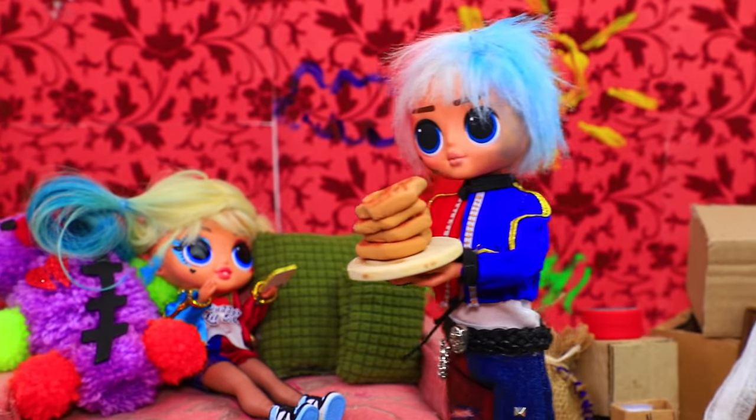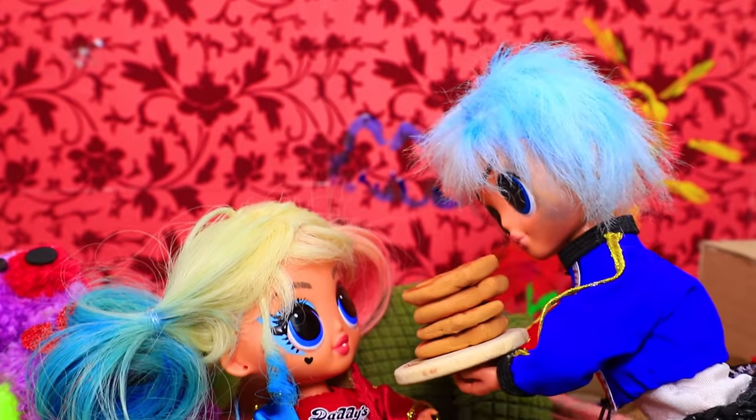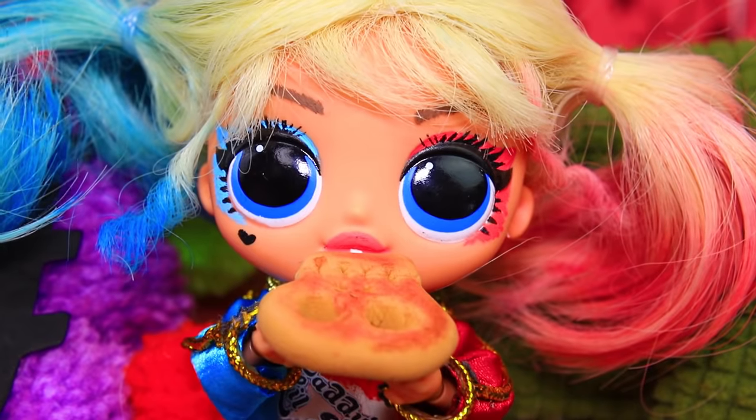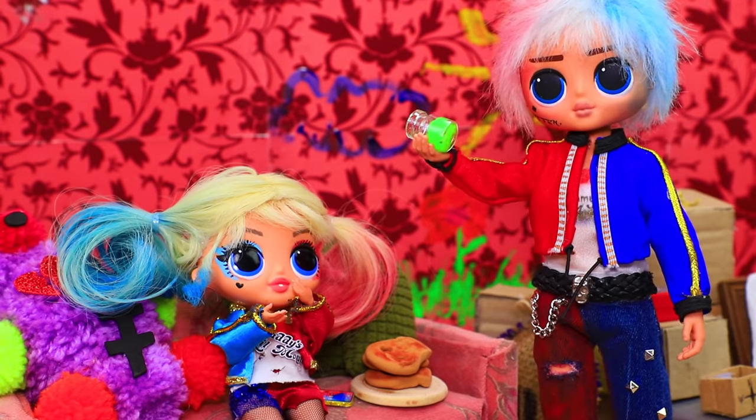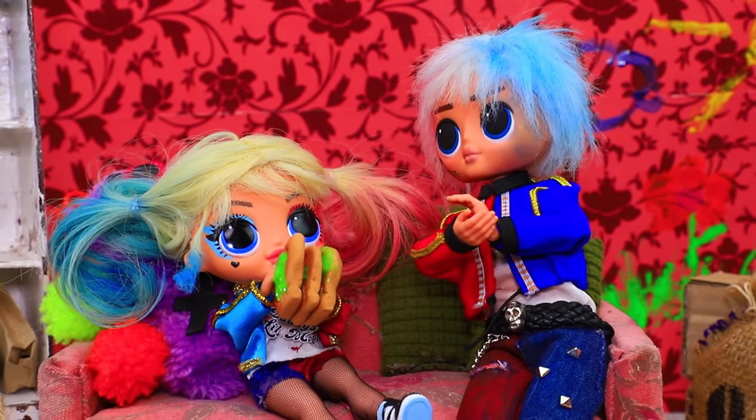Harley, take a break from your phone. It's time to try Dad's pancakes. Aw, come on! Mmm, it's so tasty! I need to add some sourness. Daddy, you're the best!